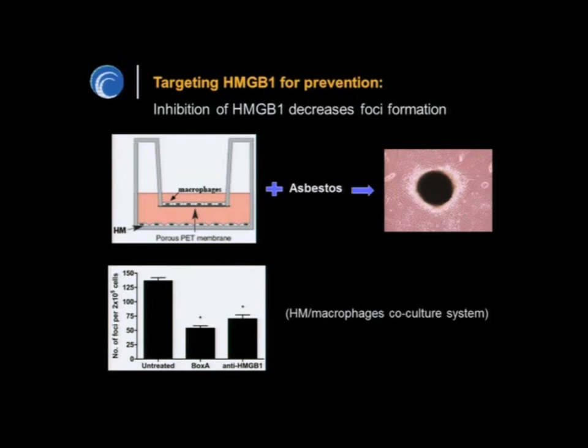But if we treat the cells with an inhibitor of HMGB1 to block the pathway induced by HMGB1, either using the Box A, which is an antagonist inhibiting HMGB1, or the monoclonal antibody also targeting HMGB1, we can always inhibit foci formation, which indicates this is probably a potential novel way to prevent mesothelioma development.